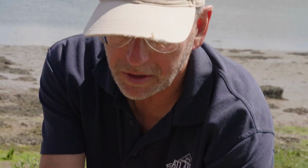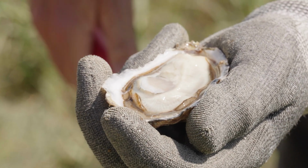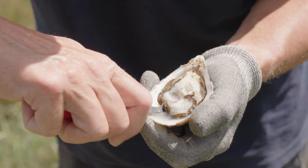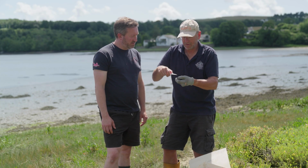Yeah, and you can see it's alive because he's just starting to curl the gill. And then you run that knife just underneath the muscle. You haven't got to cut or saw, you just scrape. Nicely done. There we are, sir. Beautiful. Do you want to try that?